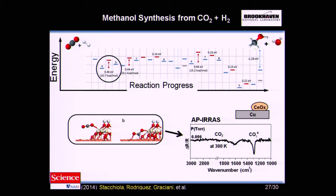If we have just carbon dioxide and want to adsorb it on metallic copper, it's too weak. It doesn't adsorb. If we have just the oxide, it's too strong. We are on the other side of the Sabatier plot, and it makes carbonates that cannot be further reacted. If we have the interface, we can actually adsorb it based on theoretical calculations, and we can experimentally prove that that is the case.